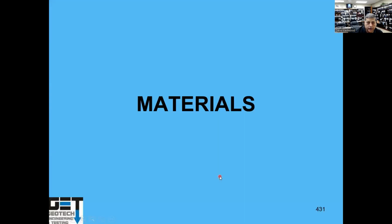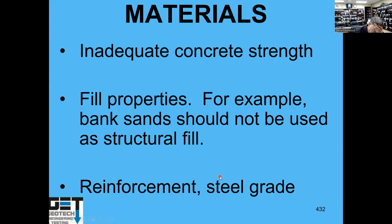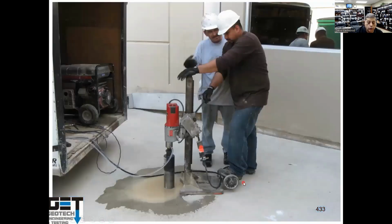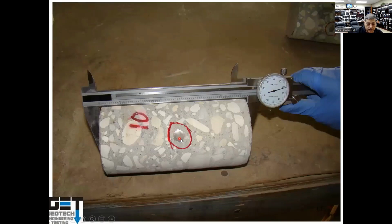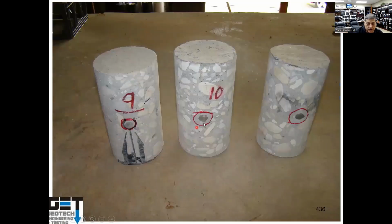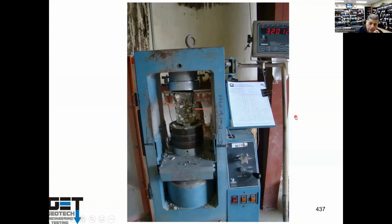Okay, materials. So you got a concrete slab that's cracked up. You don't know what to do. Maybe the concrete strength is bad. Make sure the soils underneath is sand, and bad soils underneath the slab causing heave. Then reinforcement steel is not good. Core that concrete. Measure the thickness. This is the vapor barrier here. Check for the steel location. You break it. It's supposed to be 3,000 PSI, but it breaks at 2,000 PSI.